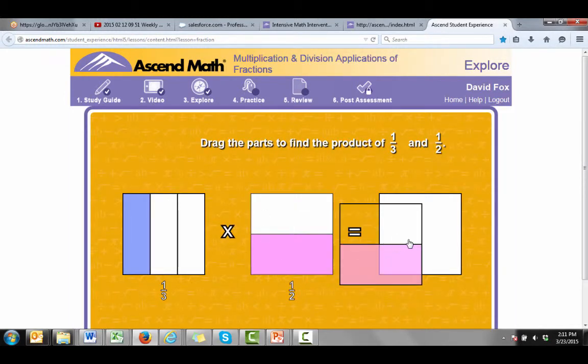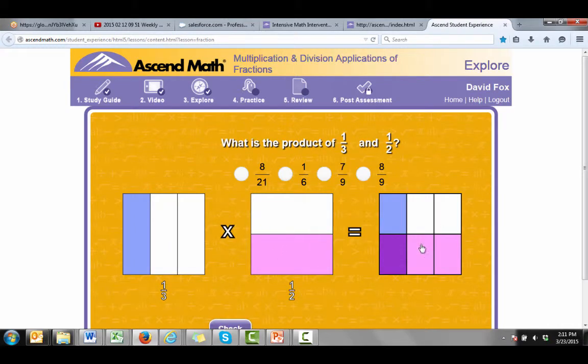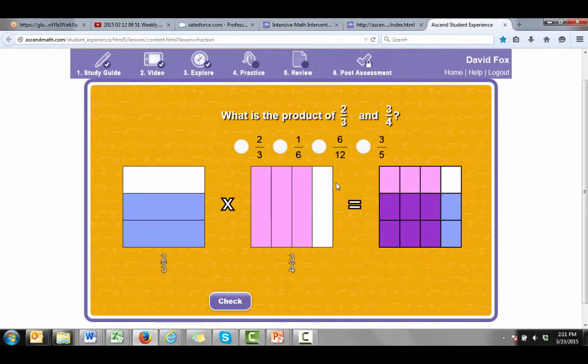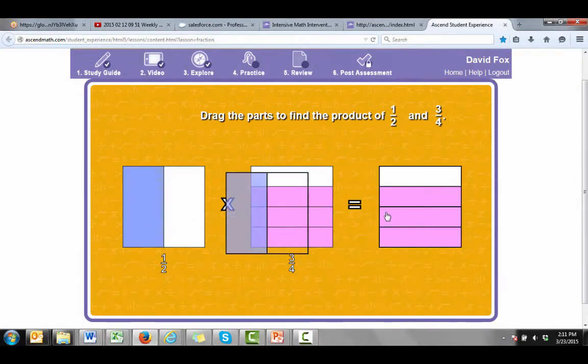There is one of these for every objective, every skill gap that the student will have. In this case, it happens to be a virtual manipulative. It is always going to be another way to look at that same objective, and if it has not clicked for that student before, it will now.